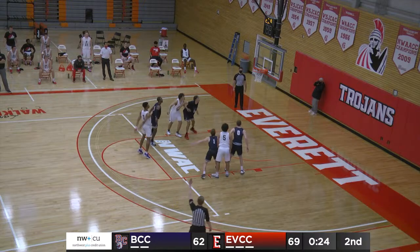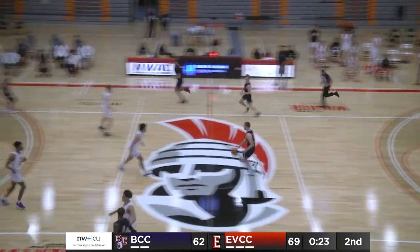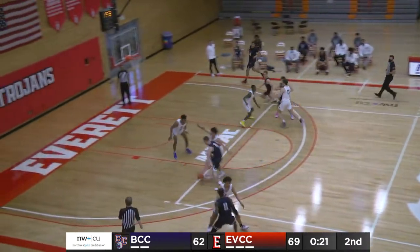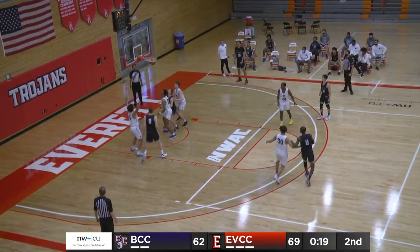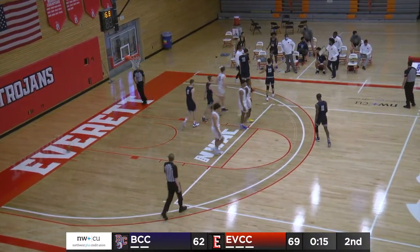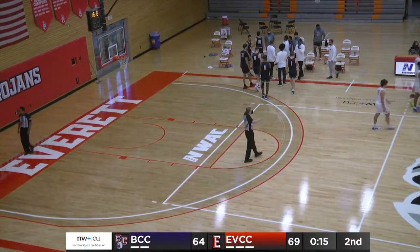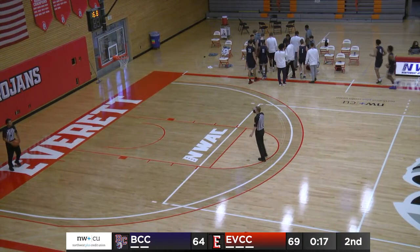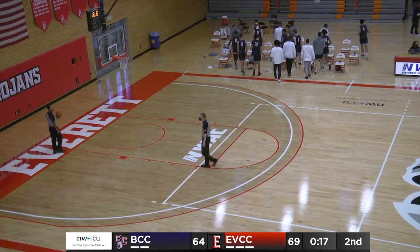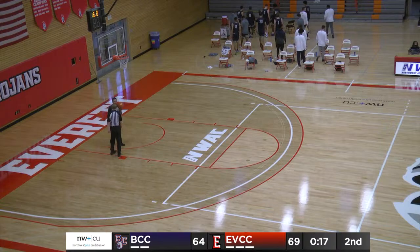Second shot up. Rolls off. Everett, 7-point lead. Clock running, 20 seconds to go. And Bellevue's not going to end the season with the timeout on the board. They're going to use their last one. 69-64. Everett leads, 16.8 seconds left to go, and we'll be back.